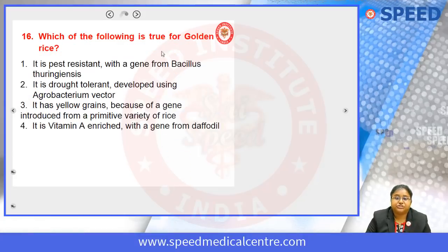Which of the following is true for golden rice? We have already seen that it is rich in vitamin A, with a gene from the daffodil.